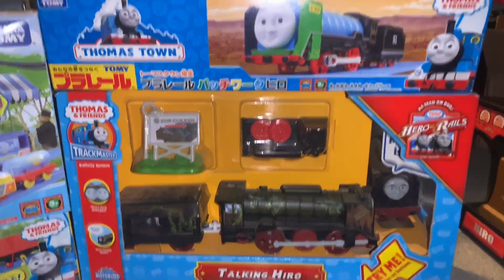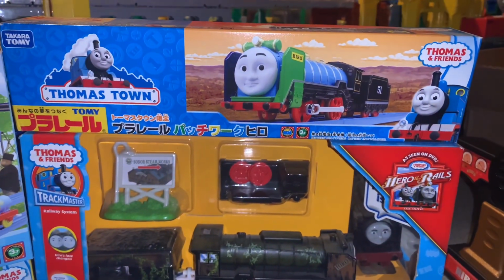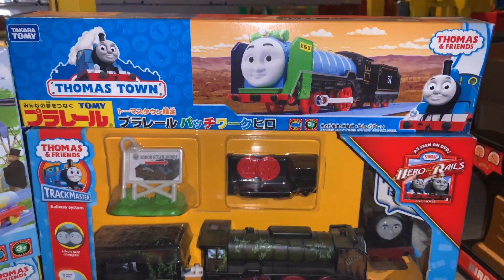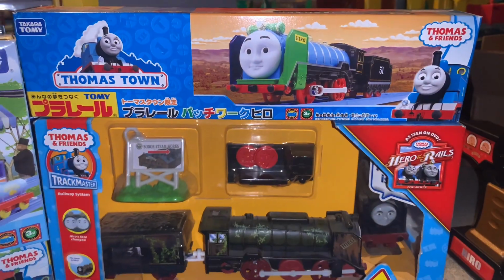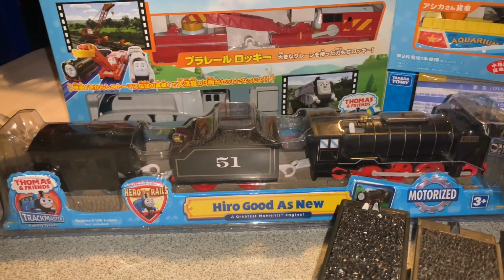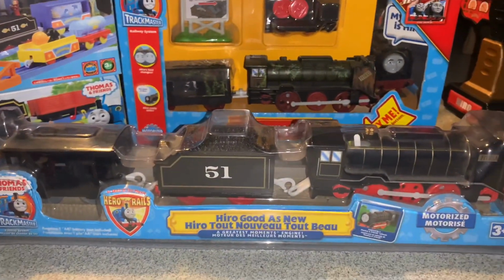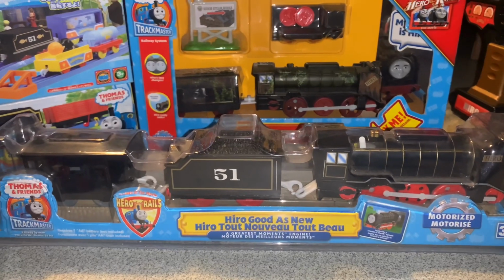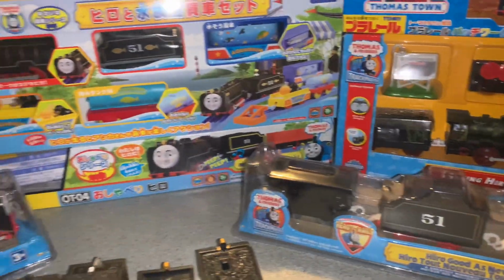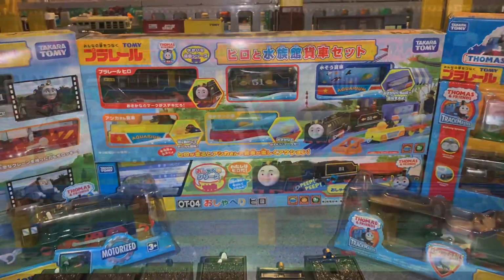Flip face talking Hiro. That's the box. Patchwork Hiro, it's the Thomastown exclusive from Japan. And then there's a HitToys made Greatest Moments release, and then there's a different version of it in French, so I guess that's for Canada and European releases. So that's that. Okay, we're gonna run them now. You ready? All right, okay, you ready?